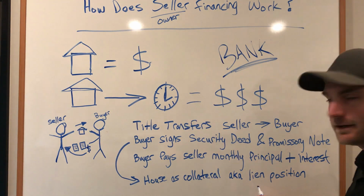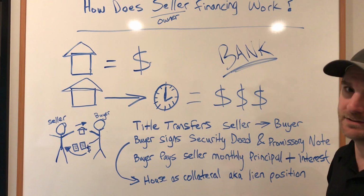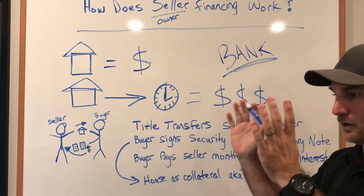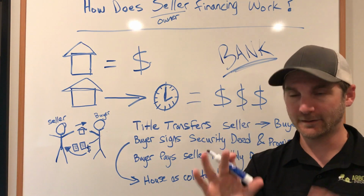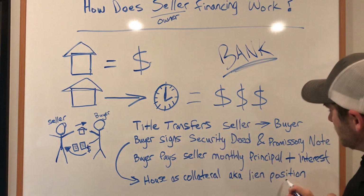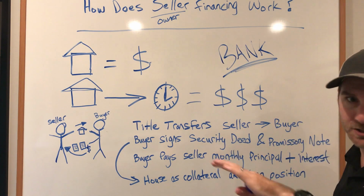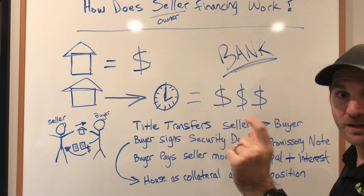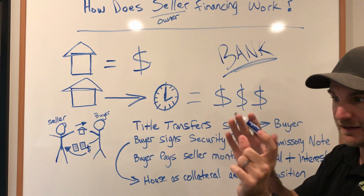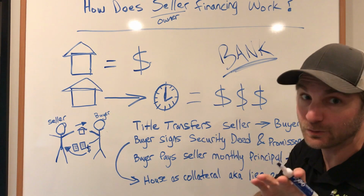So a security deed is basically a lien on the house. And in most cases, you're going to have first lien position, which means if the house defaults, you're the first person to get paid. Now, minus the government, they always get their taxes. They're technically always first, but you get first lien position, which means that if the house has to be sold at an auction, let's say, then you get paid off first. Whatever money you're owed, you're the first person to get paid, and if anybody else has a lien position after you, they get paid with whatever's left after you get paid.